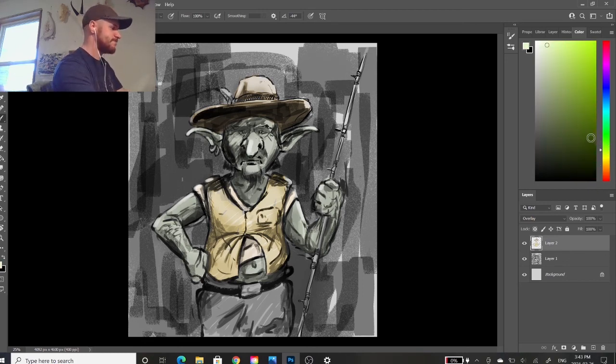Waders, I guess goblins probably wouldn't wear green. Maybe. Just like a dark greeny gray color. They're going to be mostly faded out, I think, anyway.